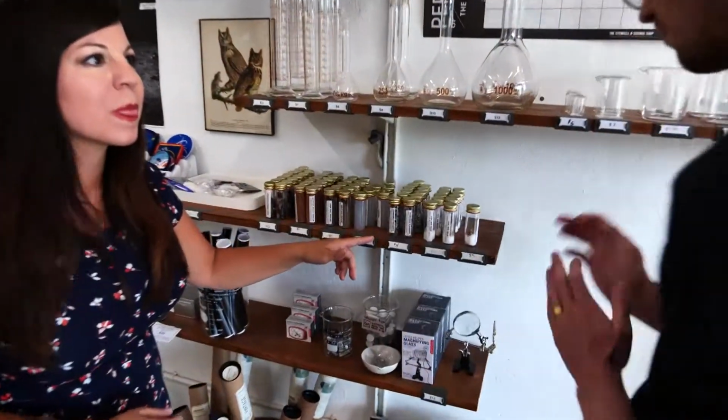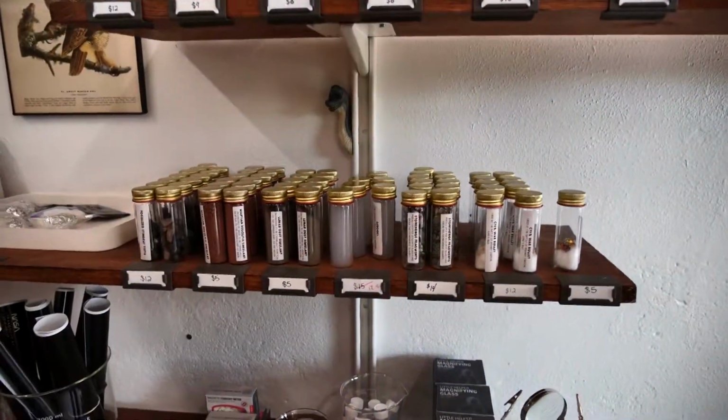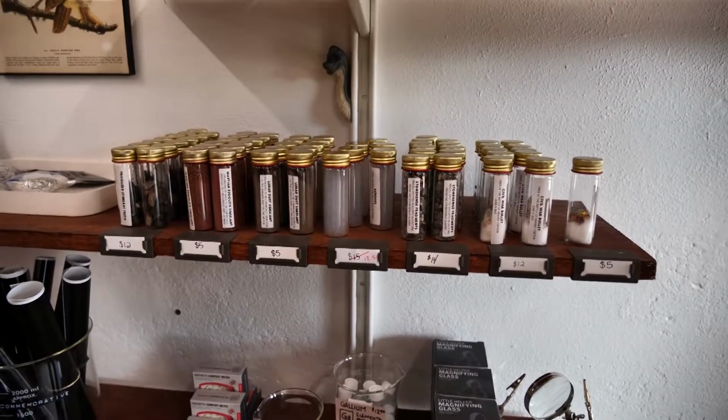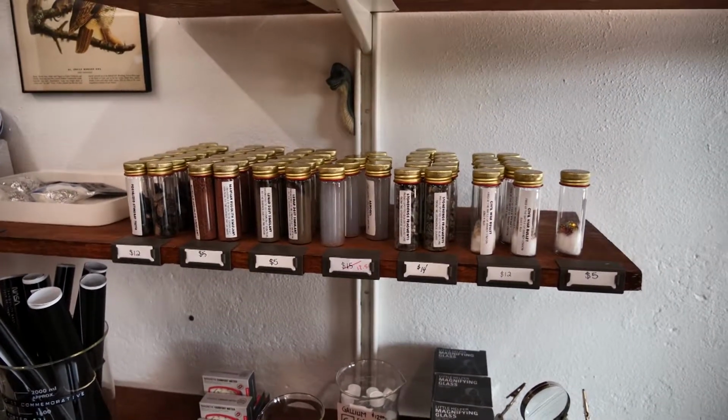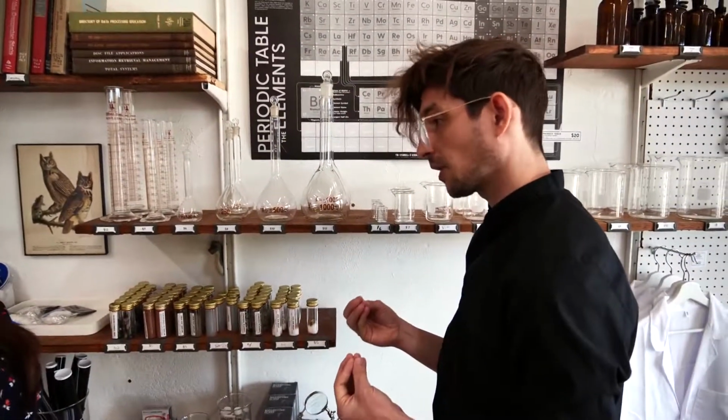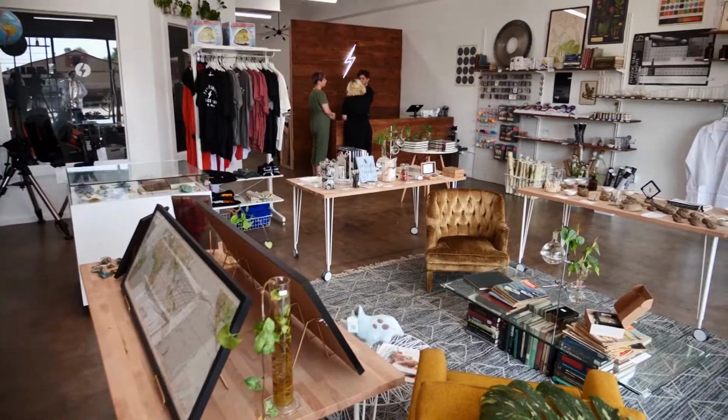Some of our favorite things are in these vials. So we've got Civil War bullets, which are a technological advancement because they were the first bullets that were actually bullet-shaped like we know now. It's definitely like the most unique place to shop that I can think of in Tulsa.